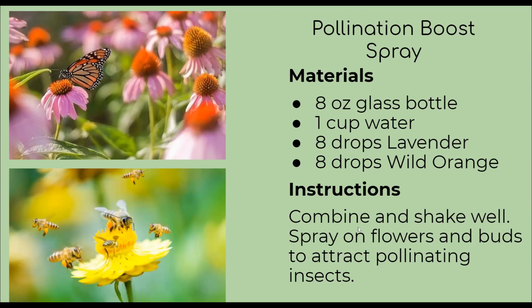And so would you think, because of the wild orange and the citruses, you think kind of spraying this at the base of the plant, more on the soil rather than on the plant itself? I haven't tried this one. Where I found it, it said to spray it on the flowers and the buds, but like you said, the orange can burn. So I don't know. I wonder if it would affect the flower.